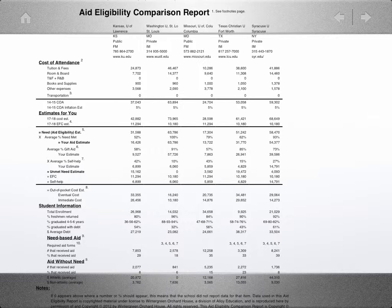WashU does 100%, so that's 63 needed, they give you 63. And then you've got MU, which is average. Again, this is all case by case, but we have the average numbers. It's 79%, which 79% of 17,000 is 13,722. So you need 31, you're getting 16, that's leaving you about 15,000 short. You need 63, you get 100%, so you're not short anything. And then you need 17, they give you 13, so you're about 3,582 short.